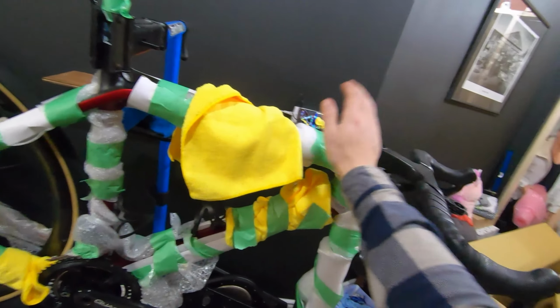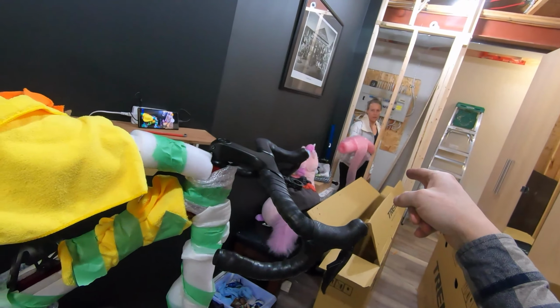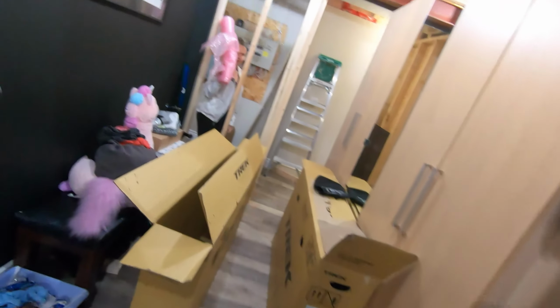So the next thing we gotta do is secure the bars. Oh, look at my lovely wife bringing me the bubble wrap. Thank you.